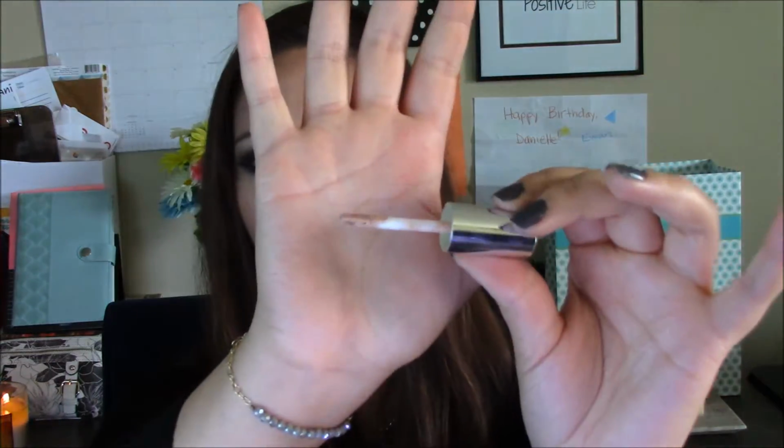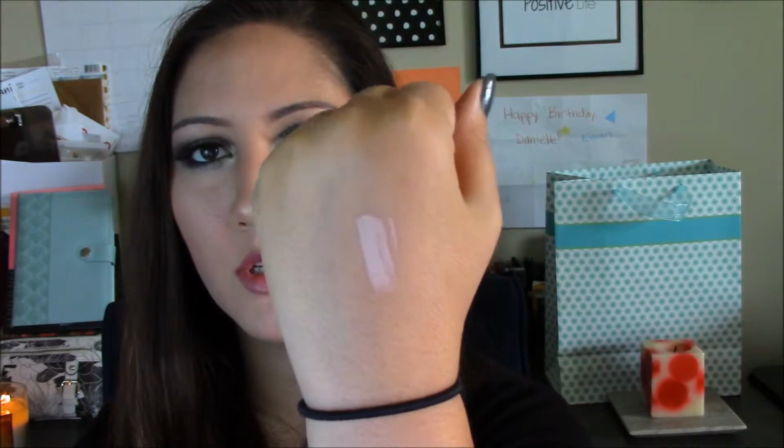So the next product that we're going to discuss is the Bare Minerals 5-in-1, and this is what it looks like. It has a doe foot applicator, and this is the color right here. There are 5 colors in this line, whereas there's obviously only one Air Patrol. This one is in the color Barely Nude, so that's what it looks like. It is a little bit of a thicker consistency, and when you blend it out, that's what it looks like. So you can see the coverage there.